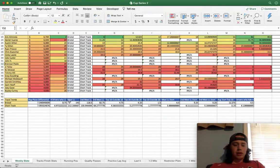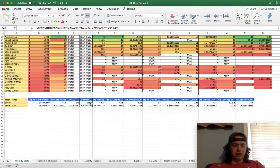At Bristol, there has been an average place differential of 7.34, so it's a good place differential track. 8.75 drivers on average lead per race at Bristol. The most laps led is 143 on average, and the second most laps led is 118.5. This is over the last 2 years at Bristol. So that means for lineup construction, you're going to want to have at least two dominators in your lineup if you want to have a winning lineup.